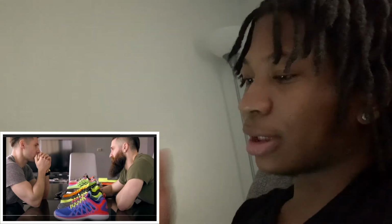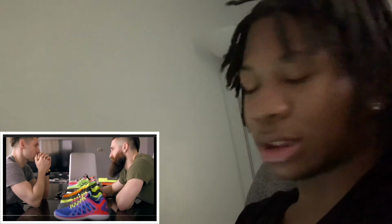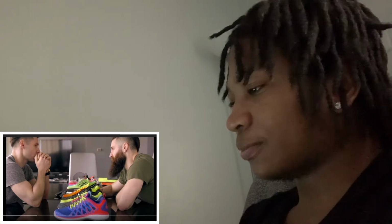Make it something noticeable and pop, like when the person see it. Like it got that look for it and stuff. It look unique and stuff like that. That's basically what I'm trying to say. But they definitely got some good looking shoes. They just got to take that technology out of it.